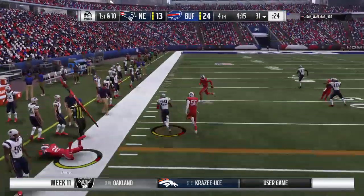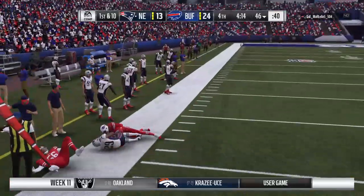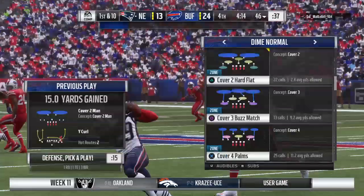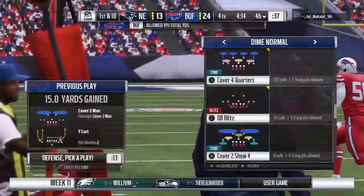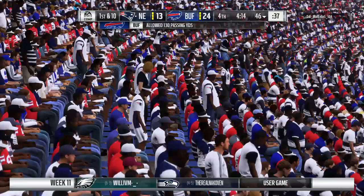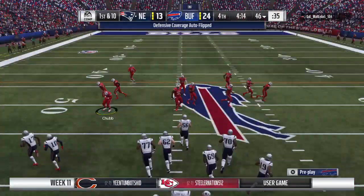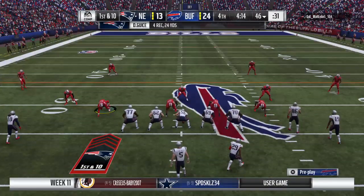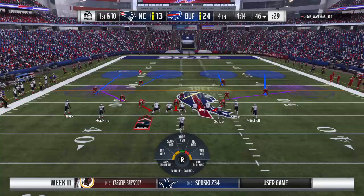He gets it in the hands of Geis. 15 yards is the pickup there, and the drive starting very nicely. First down. They need a touchdown, the two-point conversion, and a field goal. Pretty good start to the drive, though. Yeah, good start to the drive, but the urgency has to really be increased by both the players on the field and everyone on the sidelines. Got to make sure everyone is up and into this game.